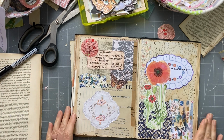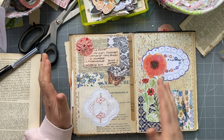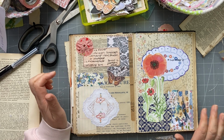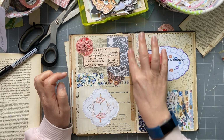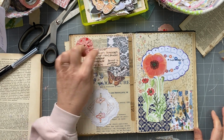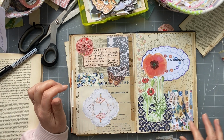So there we go. We've got some hand stitching on there. We've got geometrical shape, flower, flowers everywhere. Stitching real or drawn, we've got both. We've also got printed stitching. We've got a measurement, the paper measuring tape, geometric shape, round, rectangle and oval, and something torn. There's torn papers everywhere. There we go.